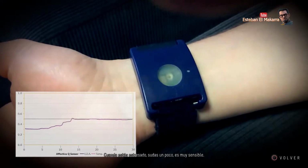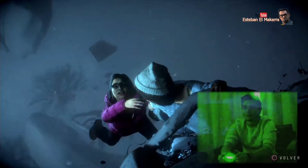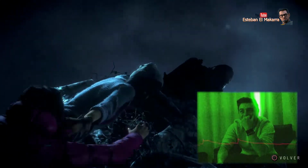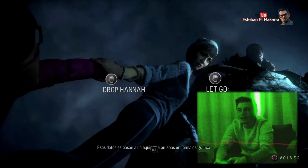When you're stressed, you sweat a little. It's very sensitive, and picks up tiny changes if the player is feeling anxious or scared. That data's fed back to a testing team, and it comes through as a graph.